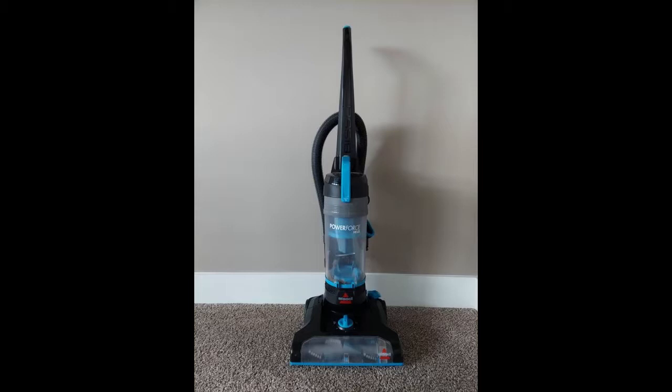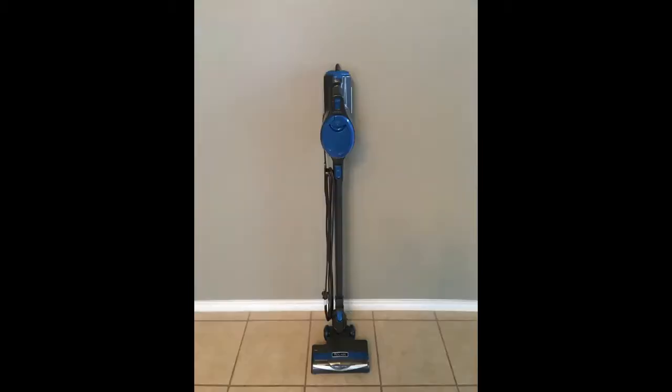One more thing. When you do buy your vacuum, be sure to empty your dustbin after each session and clean your filters regularly, and they will outlast the length of your warranty and maybe even their expected lifespan.